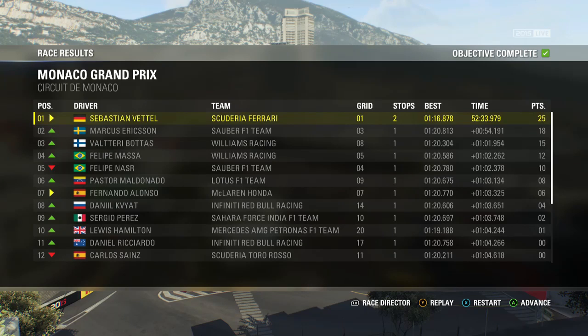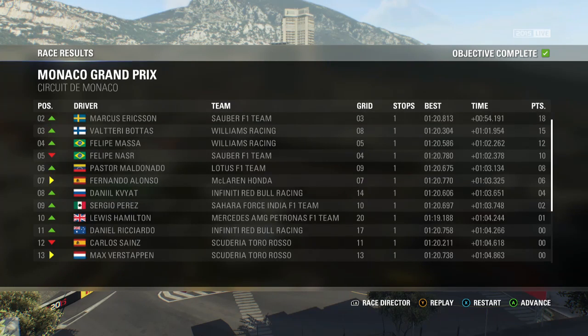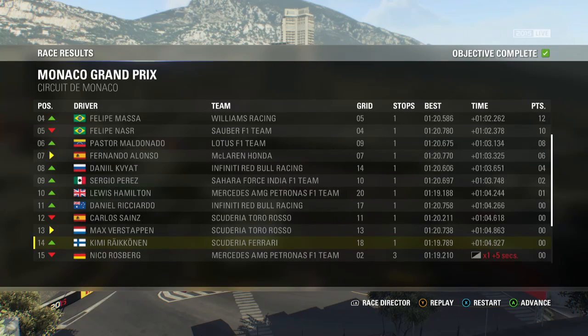Well, here's the result. Vettel wins by 54 seconds. Don't ask me how. Marcus Ericsson second. So Ericsson got second in the end. Bottas third. So the Williams got past Felipe Nasr in the end, but still a superb fifth place for Nasr. Pastor Maldonado in sixth place for Lotus ahead of Fernando Alonso in seventh. Then we have Daniil Kvyat in eighth. Sergio Perez ninth. Lewis Hamilton got himself a point. Clawed his way up into 10th place. That's well earned from Hamilton. Ricciardo 11th, Carlos Sainz in 12th, then Max Verstappen, Raikkonen 14th, Rosberg finished in 15th, including a 5-second time penalty.